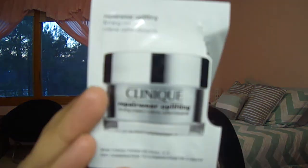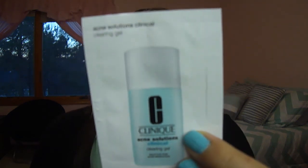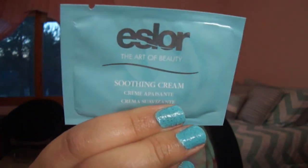I used up quite a few of the samples this week for my moisturizer. Right now I'm using this Clinique one. I just used it today. It was nice. And then I still have the Clinique, what is this called? The clearing one. The Acne Solutions one. And then I have this moisturizer by Eslor, or however you say that. And then the CC cream by Tony Moly. I'm not sure what that brand is, but yeah. So just working on those, finishing those up this week.